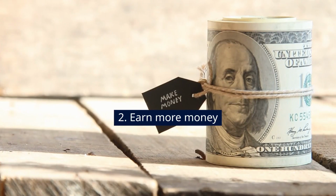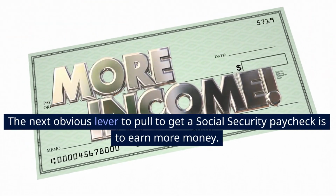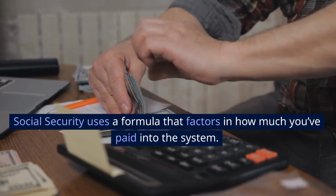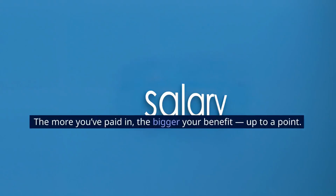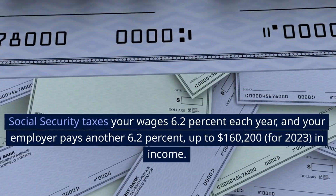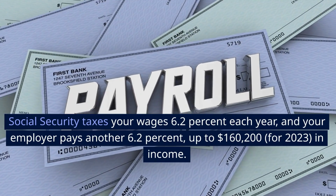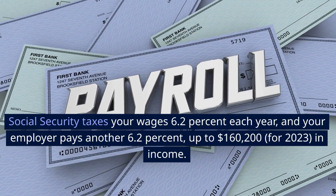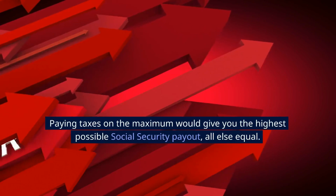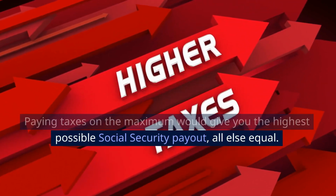2. Earn more money. The next obvious lever to pull to get a bigger Social Security paycheck is to earn more money. Social Security uses a formula that factors in how much you've paid into the system. The more you've paid in, the bigger your benefit, up to a point. Social Security taxes your wages 6.2% each year, and your employer pays another 6.2%, up to $160,200 for 2023 in income. Paying taxes on the maximum would give you the highest possible Social Security payout, all else equal.